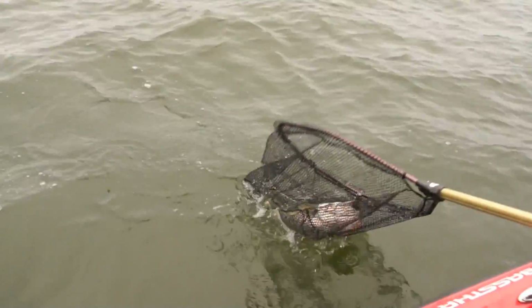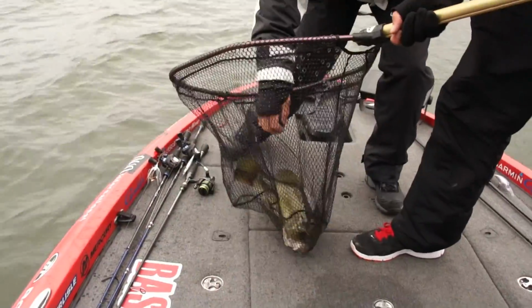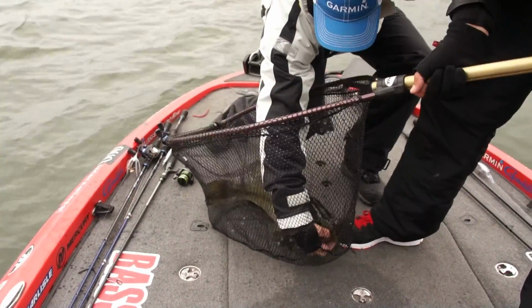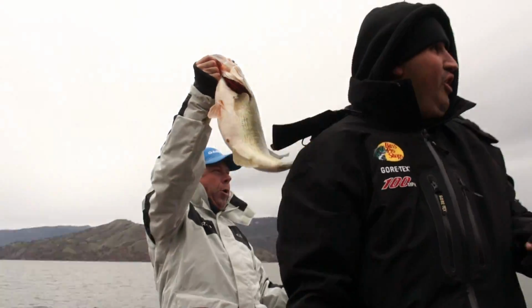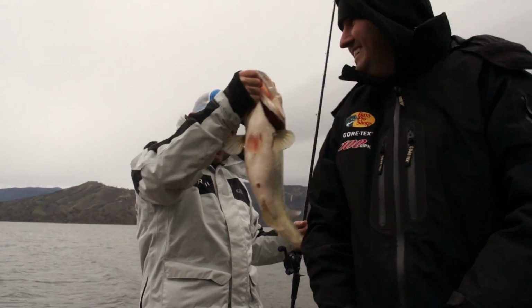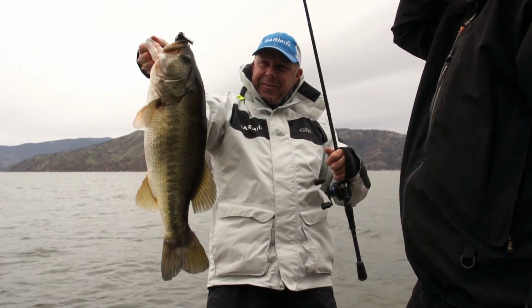Get it. There we go. Yeah. We better weigh her, Mark. We better weigh her. Look at that. Holy. Yeah, dude. I bet you she's 8.5, 9. Oh my god. Look at that.